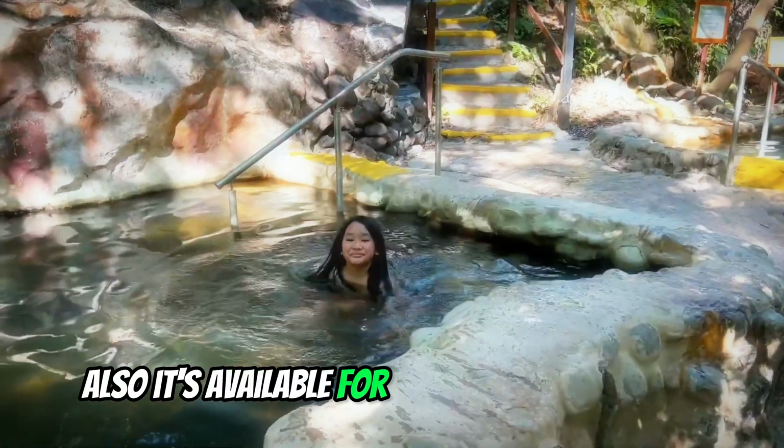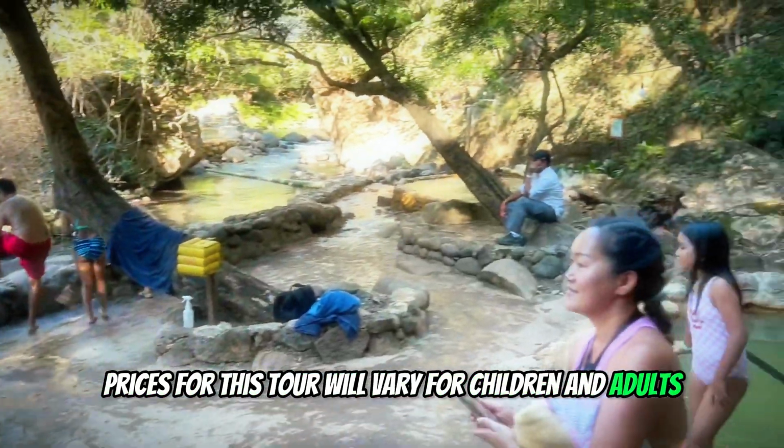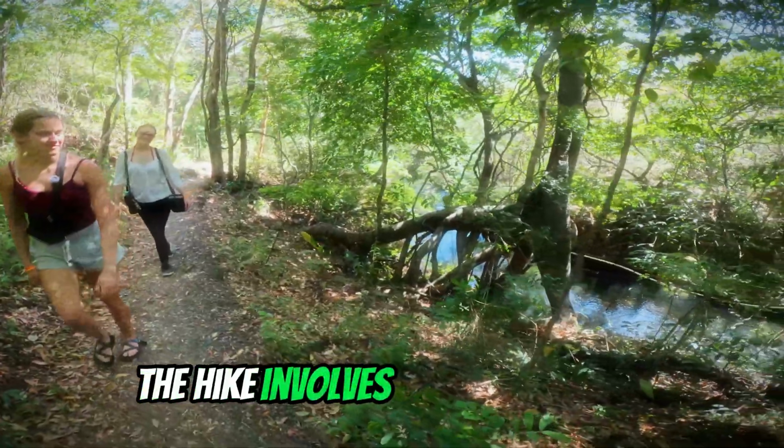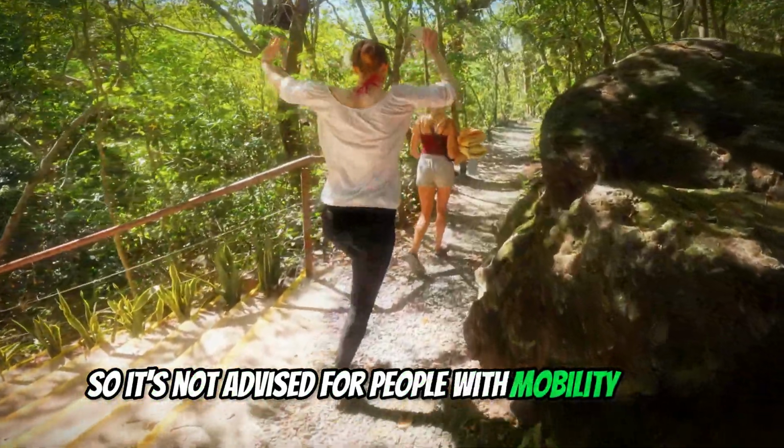Also, it's available for children ages 4 and up. Prices for this tour will vary for children and adults, and you can check out the website linked below for up-to-date prices for this tour. The hike involves moving through different terrains and levels, so it's not advised for people with mobility issues.